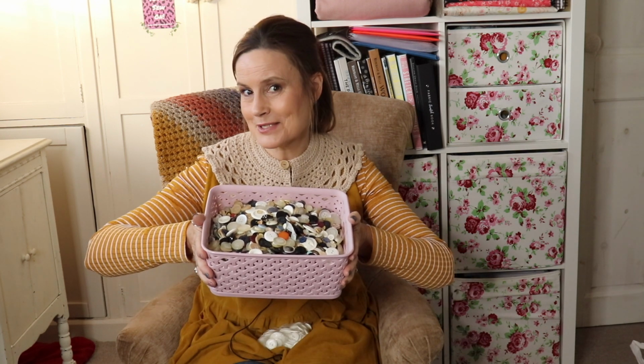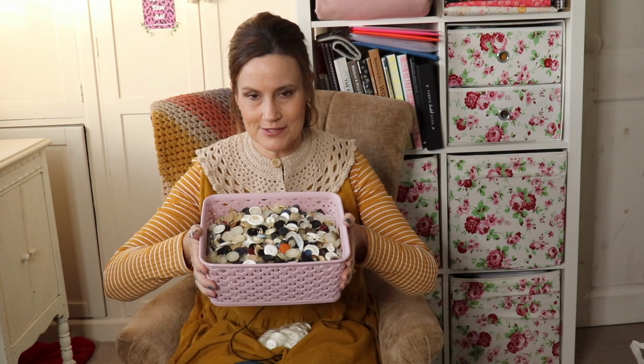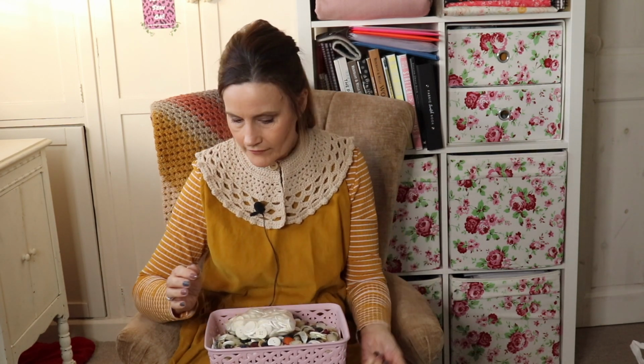I mean, that's just like heaven on a plate. To me, that is like Christmas. That is a Christmas present to me. That is amazing. So they're going to get well and truly used. Fabulous. And there's a few that have fallen on the floor there, so I'll have to pick them up. So how lovely is that? You really are lovely people out there. Seriously, you really do make my day. So that was lovely to receive.